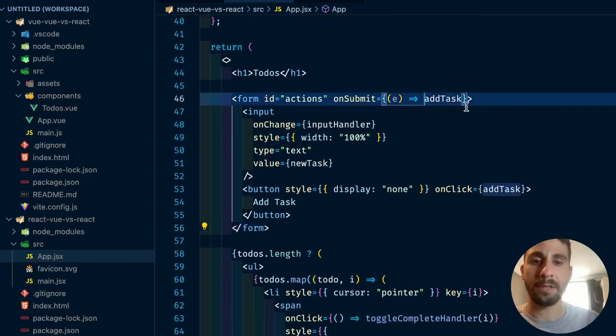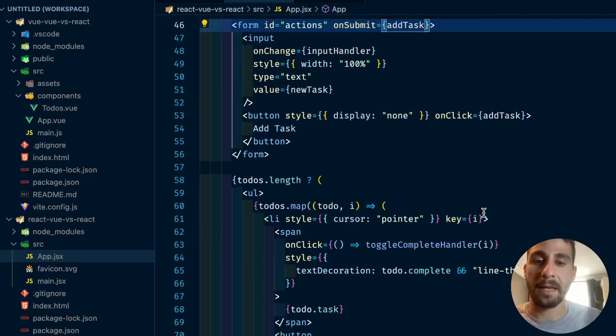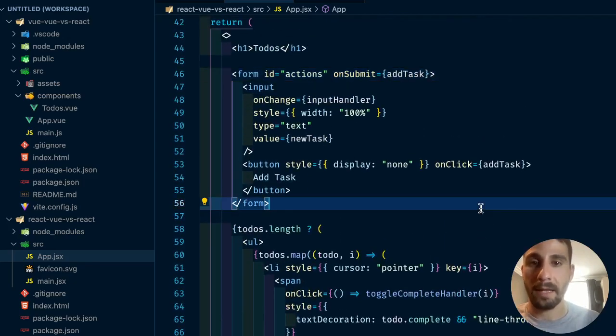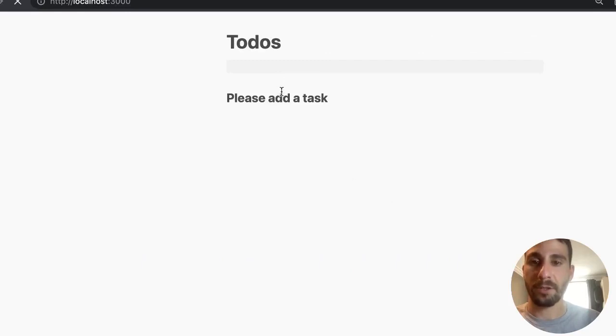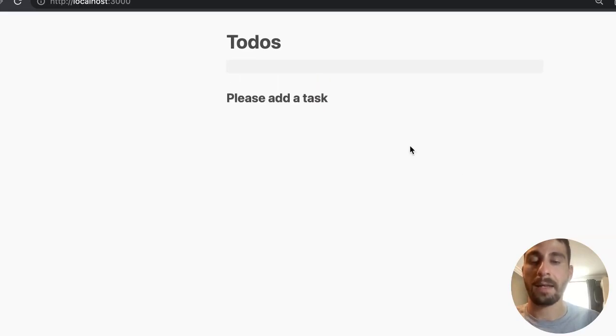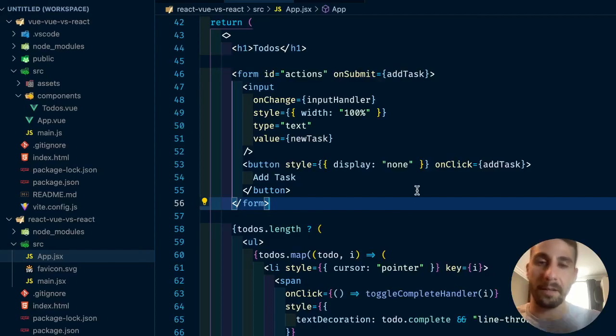Oh, one more thing that's sort of interesting. You see how this e is a little bit dark? That's because by default, it will add that. We don't actually have to necessarily specify that. So if we delete it, it shouldn't cause any issues. Let's actually make sure that that's the case. Let's try toggling a task. All right, and now let's try deleting a task, and everything's working exactly the way we want it to.